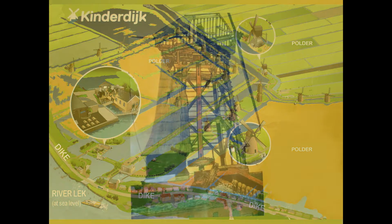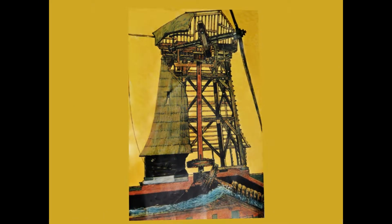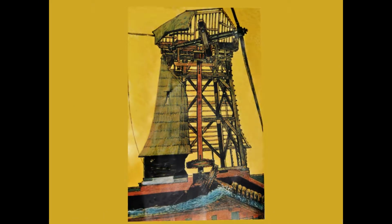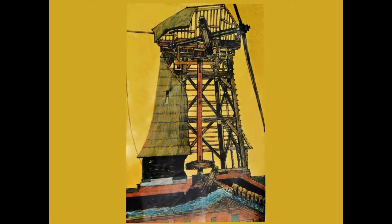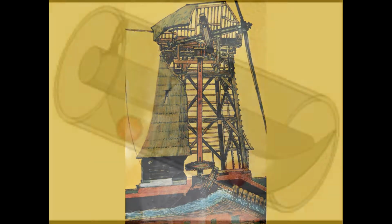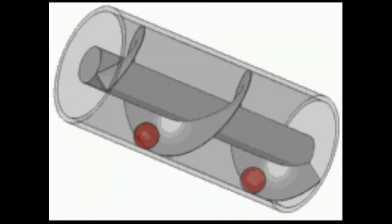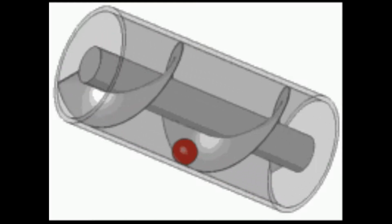In this cutaway view of a windmill, you can see the sails rotating a heavy horizontal shaft, which in turn causes a vertical shaft to rotate. That shaft extends to the ground level and causes a cylindrical gizmo to rotate, which moves the water uphill as shown in this little video. Except try to picture water moving uphill rather than a bowling ball.